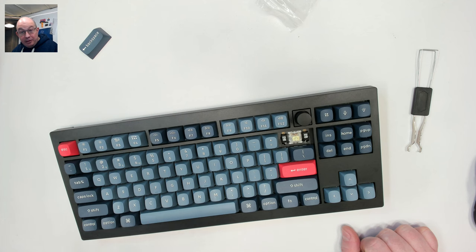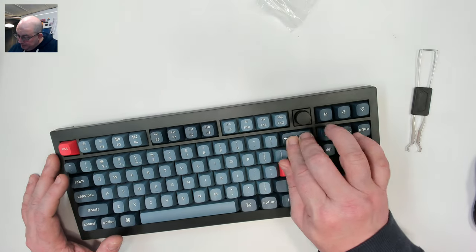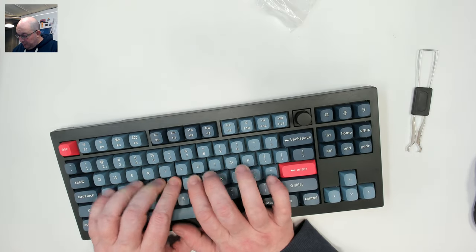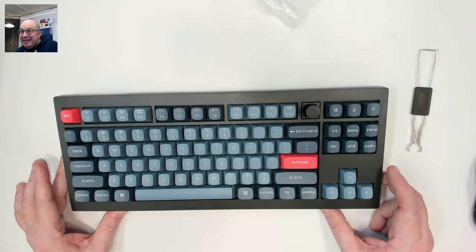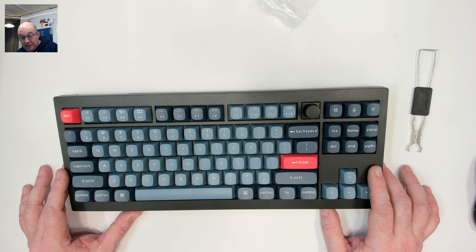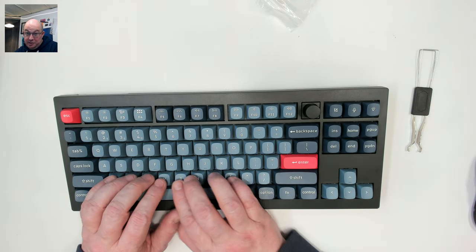They always seem to get the lubrication on the stabilizers just right. Not too much, not too little, but just enough for it to work as expected. Quite a good amount of flex on this thing, I gotta say. And by far, I can honestly say, out of the, let's say maybe 11, this might be my 12th Keychron keyboard, this is the best sounding keyboard out of the box that I've received from Keychron. And that includes the Q series.